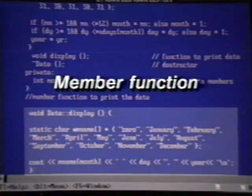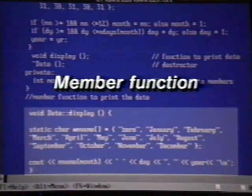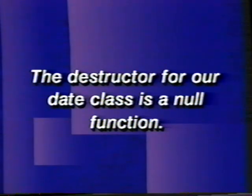The member function to print the date is similar to our C function to print the date. However, the private data members, month, day, and year, are printed rather than the parameters. The validity of these variables has been checked in the constructor, so we are assured of having a legitimate date. The destructor for a date class is a null function. We need a destructor function for the class definition, but in the date class we do not need to take any action when a date is destroyed.